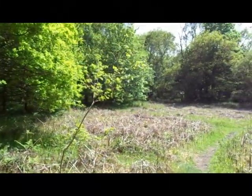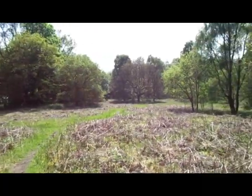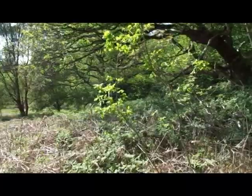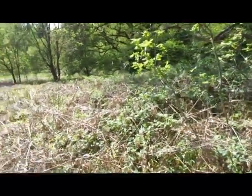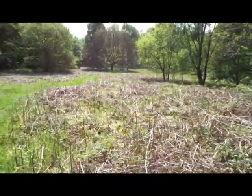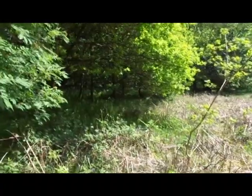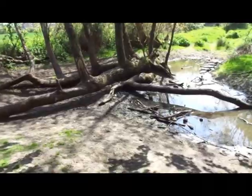A few meters further on, and the ground cover's changed once again. More mature trees, less of them, and more ground cover of ferns, flowers and brambles. It's worth checking out the whole area before you decide where you're actually going to set up your camp.